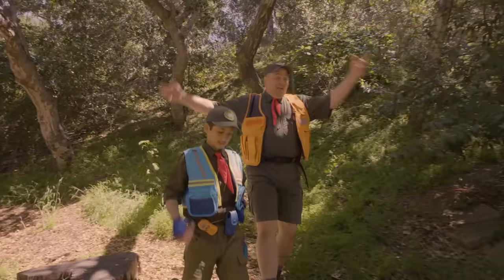Was that a rattlesnake? Or a burrowing owl? I don't know, but I don't want to find out. Well, if we are, we're using your legs. My legs? It's not fair. Goodbye, thanks a lot.